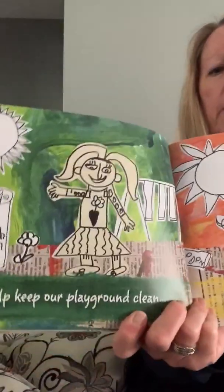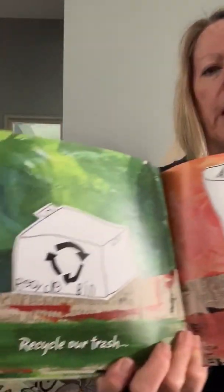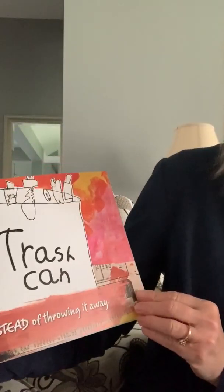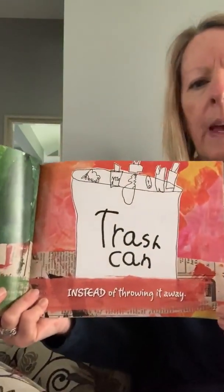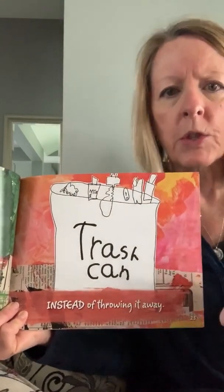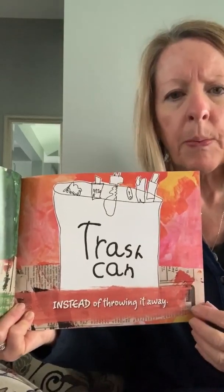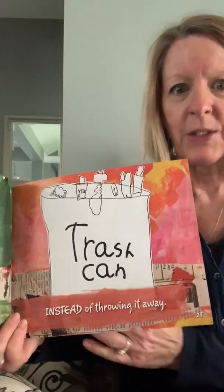Help keep our playground clean instead of littering on the ground. Don't ever litter. Recycle our trash instead of throwing it away. I know you probably can think of some things that go into the recycle bin at your house. So maybe tell someone there one or two things that you recycle. We always recycle our milk jugs and our cans from soup and cardboard from old boxes, unless of course we're going to reuse it and make a project.